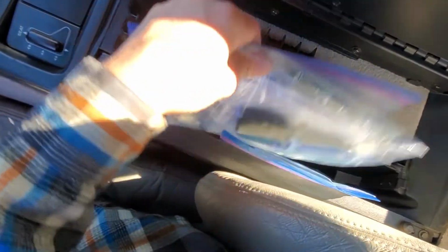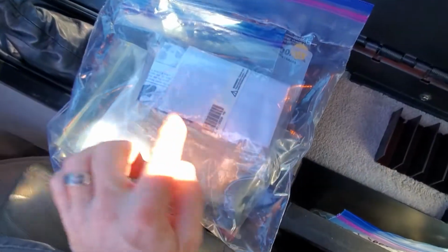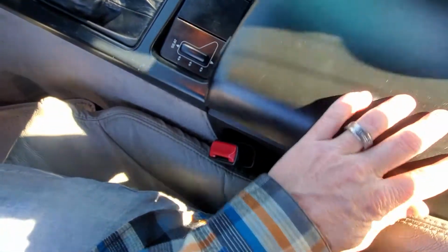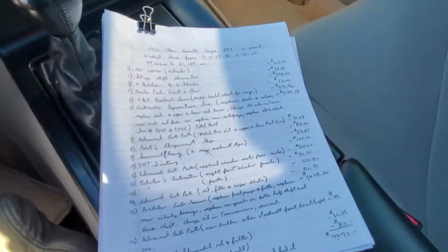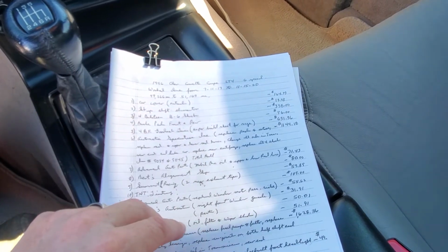In here, okay, we've got the other keys. I know the tool for the roof is in here. Yeah, there it is. And then there's another set of gears for the headlights. These are all the maintenance records since the last owner has had it. He's had it since 2017. The car cover that he purchased does come with this car.